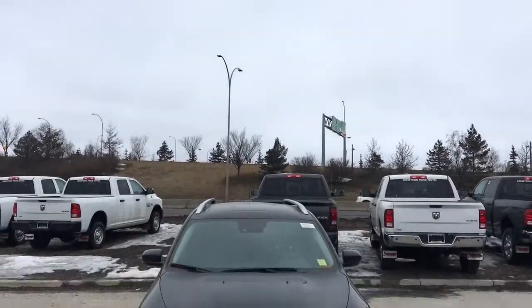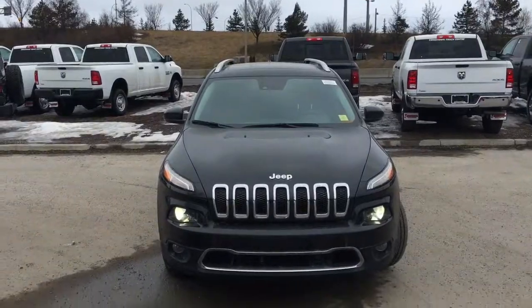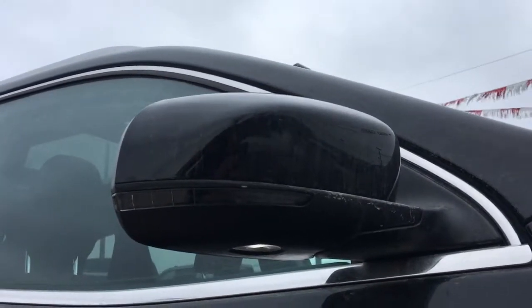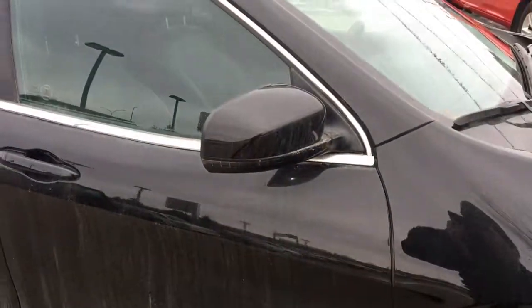The seats are very comfortable to sit in, and the Panoramic Sunroof is quite the luxury. Be sure to come check out this Jeep sometime soon. There are LED lights built into the bottom of the mirrors, which will light up the ground before you at nighttime so you can see where your feet are.